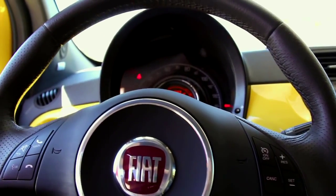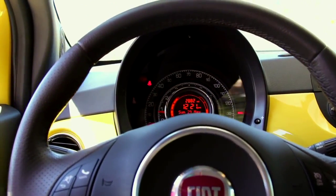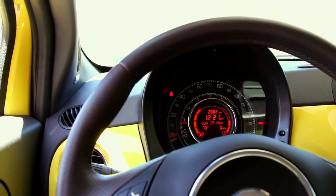The instrument cluster is very clever. You've got the tach needle on the inside of the speedometer, and then right in the center, you've got all your digital information.